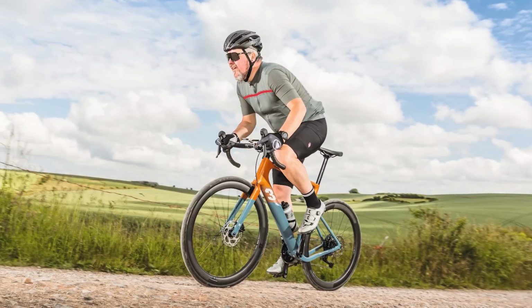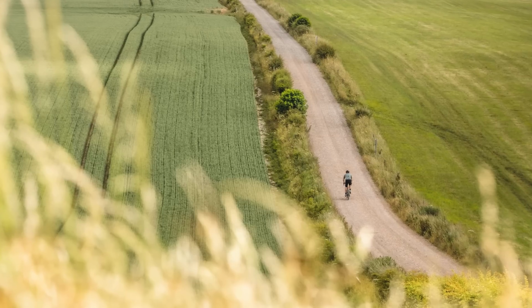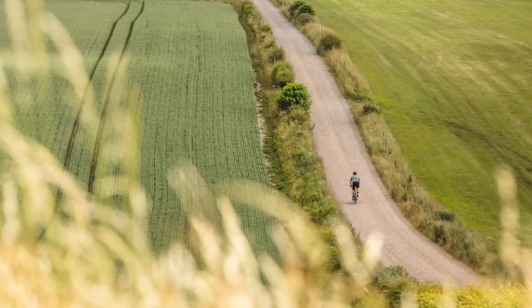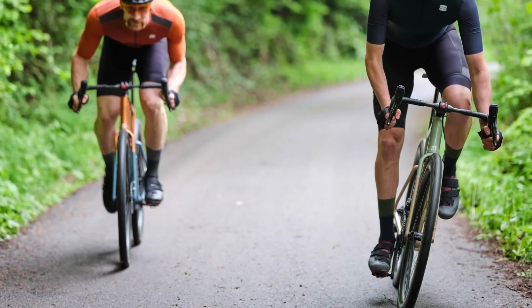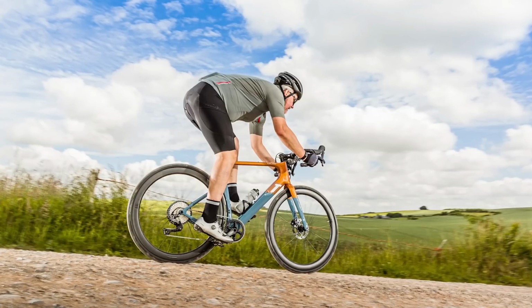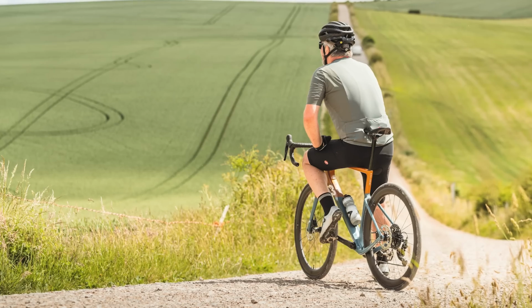In our review, Warren Rossiter said the combination of speed and stability in the handling is wonderfully balanced. In fact, the Exploro RaceMax is such a capable on-tarmac machine that Warren says he'd have no problem riding this in amongst a peloton of out and out race bikes. Fast enough? We'd say so.